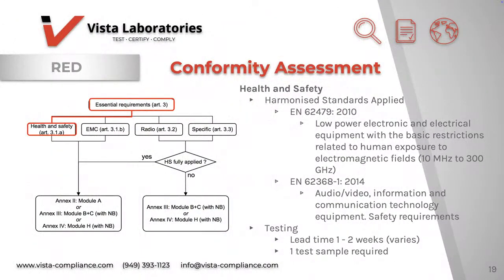RED conformity assessment continued. Health and safety, harmonized standards apply. EN 62479:2010, low-power electronic and electrical equipment with the basic restrictions related to human exposure to electromagnetic fields, 10 MHz to 300 GHz. EN 62368-1:2014, audio and video, information and communication technology equipment, safety requirements. Testing lead time: 1 to 2 weeks depending on the complexity of your device. 1 test sample required. And on the side is the essential requirements, Article 3, Health and Safety, Article 3.1a.